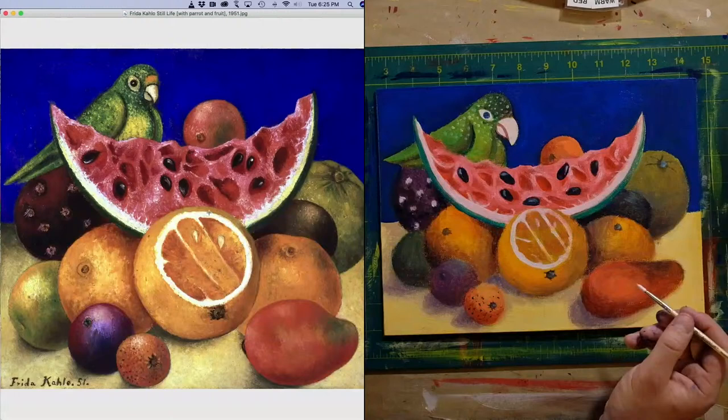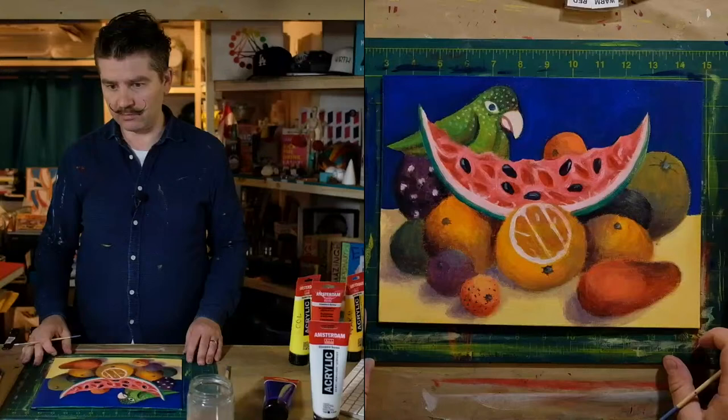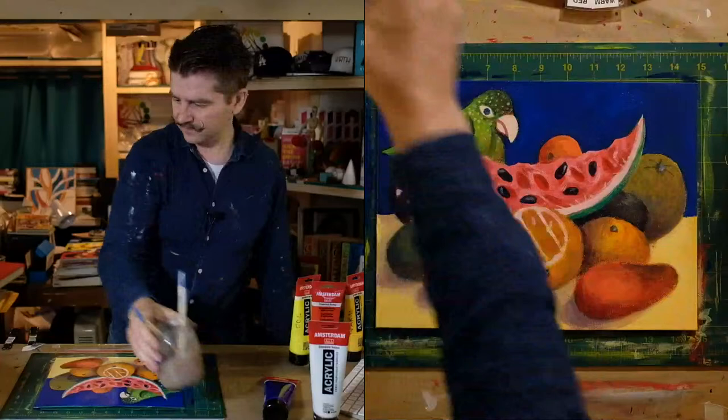Still so much I want to do, but I feel like that did a pretty good job. As my grandfather used to say, good enough for government work, right? Okay, so we'll sign this.